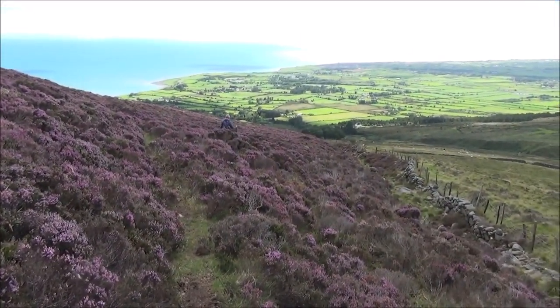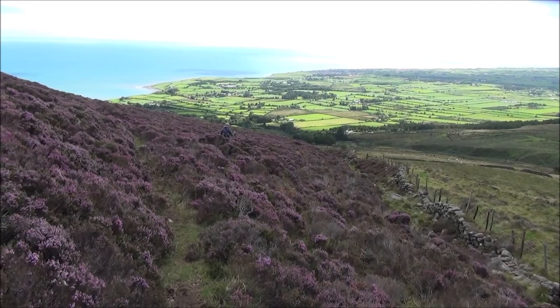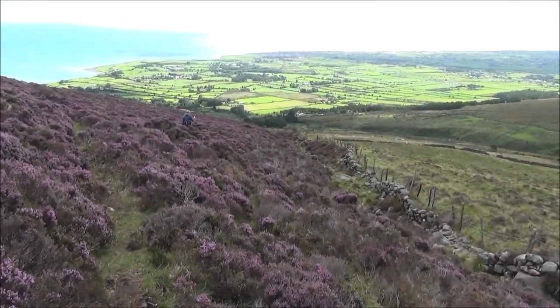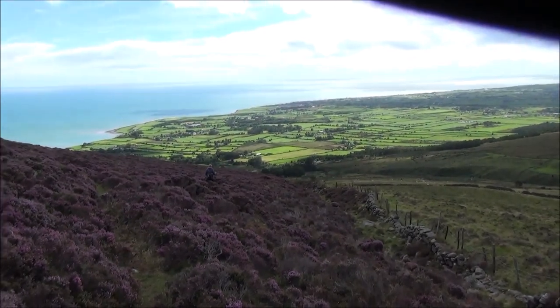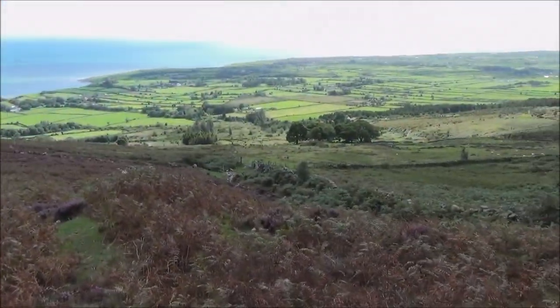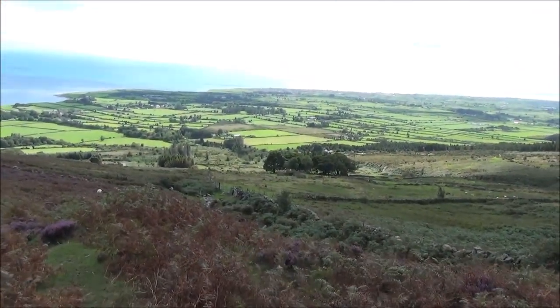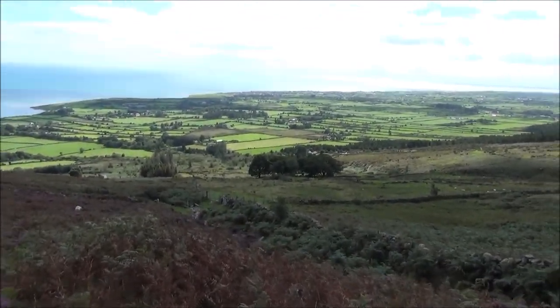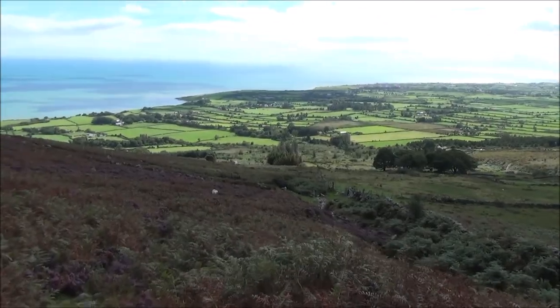Lunch is over, and Andrea has set off with a spring in her step. Oh, I don't feel like moving. We see our two gates. The two gates that are mentioned in the book. So one of these gates we go through.